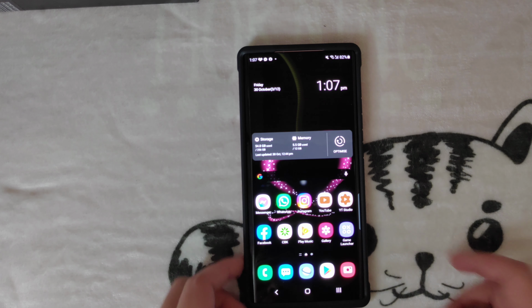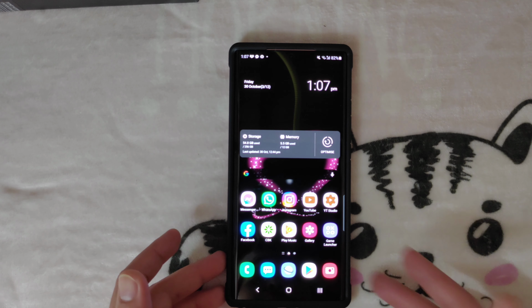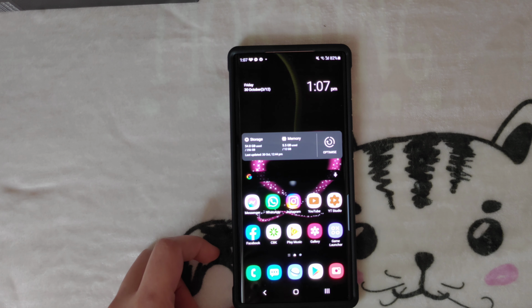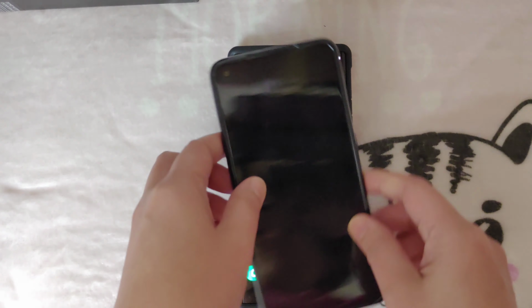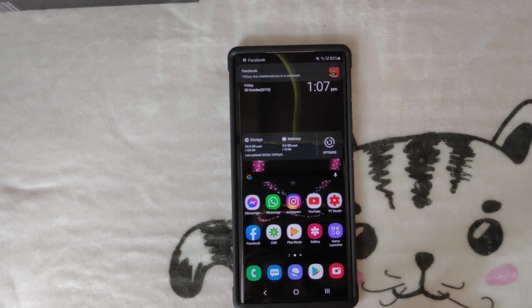Though it's not as fast as the regular charging, pero at least for emergency reasons na talagang empty ka, kung may wireless charger capable din yung isang phone mo, pwede mo lang siyang ilagay on top of it. Ganyan, or ganyan mo lang siya. Basta naka-on yung wireless power share mo.